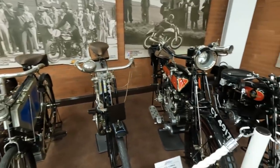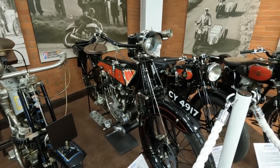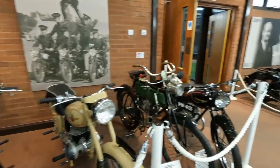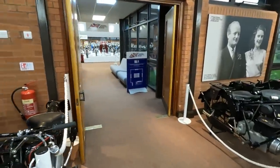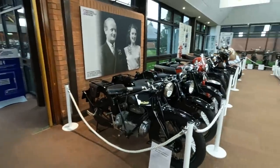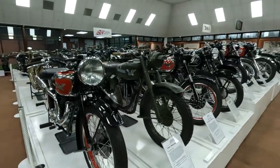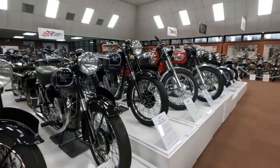Excelsior. 1922 Excelsior. God, that looked complicated. Good grief, how many holes are there? I think she said there's five. Five. Francis Barnett. Matchless. Grief.